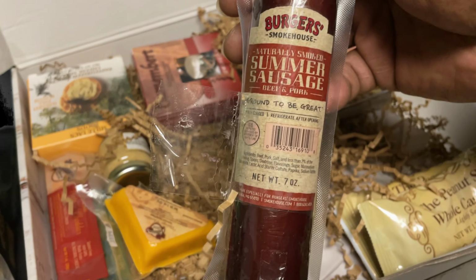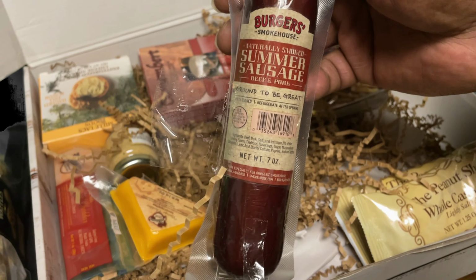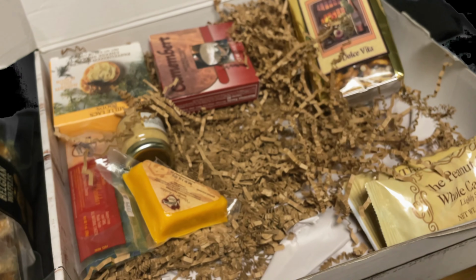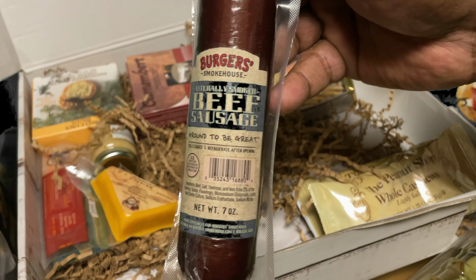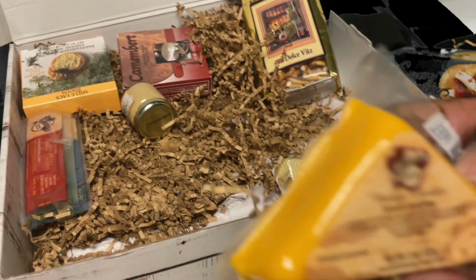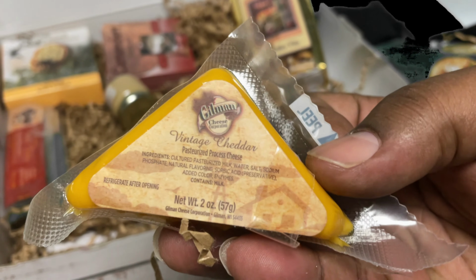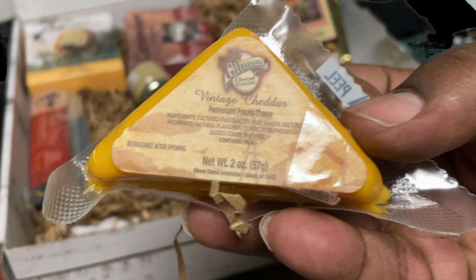And then we have the summer sausage, beef and pork. This is like salami and pepperoni. So we're gonna go ahead and slice that up. And then this one is the beef sausage. It says ground to be great. Now this is the cheeses that came with the charcuterie board. And we also have those meats that came with it too. So everything out of the box is what we're showing y'all right now.